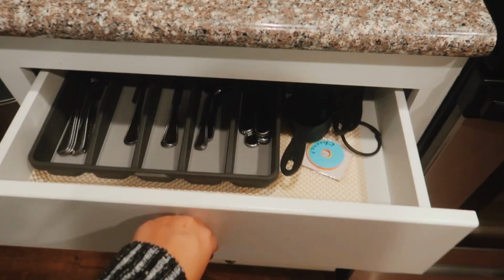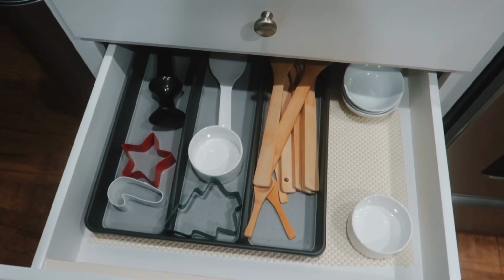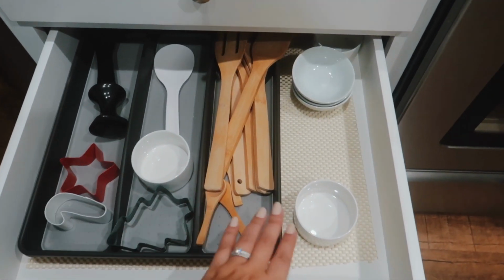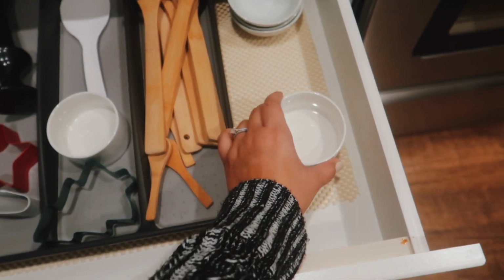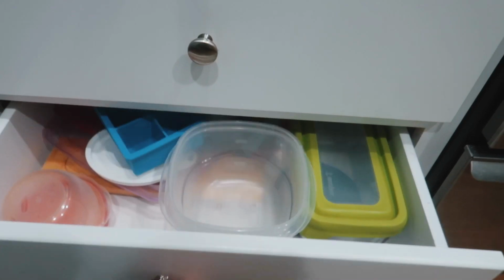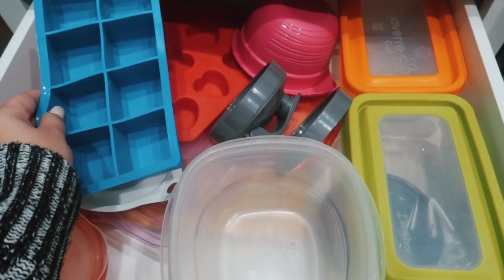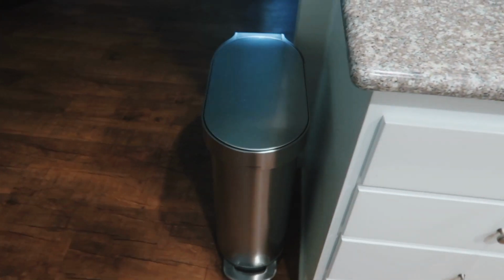So the first one is just our spoons, our forks, and then our measuring cups here. This one just has more wooden spatulas. This goes with the set. It's kind of like an appetizer. We can put, let's say we're eating mozzarella, we'll put the marinara sauce in here. We have smaller bowls, and then we made Christmas cookies. So down here we have some more food containers, and then some ice cube makers down here. And on the side we just have our trash can, nothing too exciting.